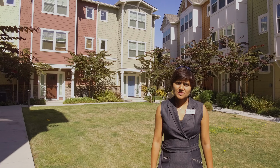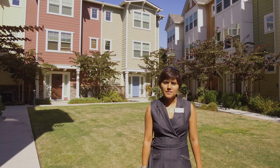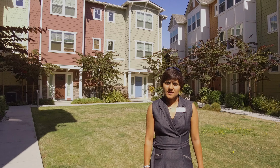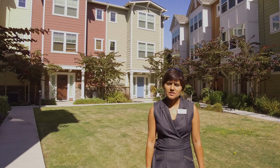Hi, welcome to my newest listing in Sunnyvale of this lovely townhome with a unique feature: a backyard. Not many newer homes come with a backyard. It's a five-year-old townhome unit with an open floor plan and tons of natural light.